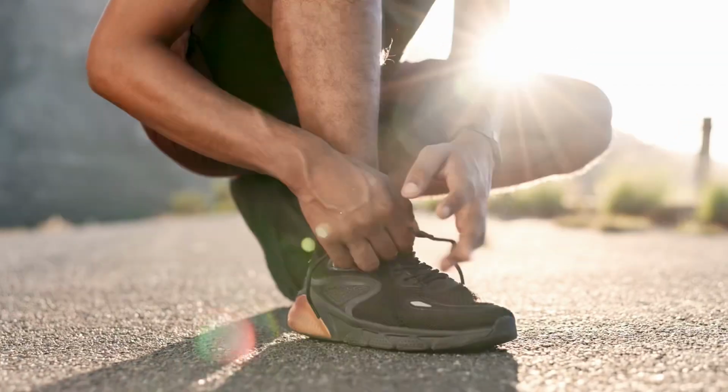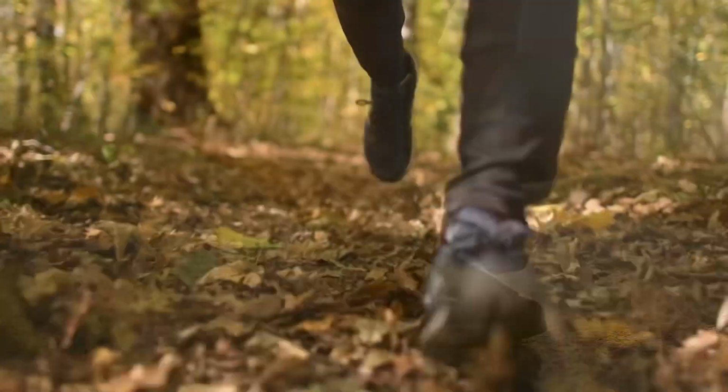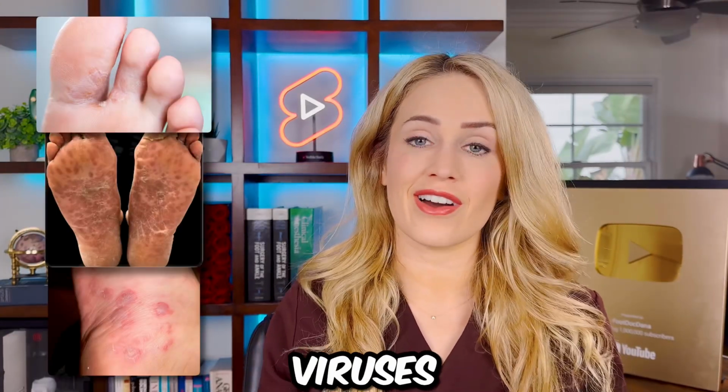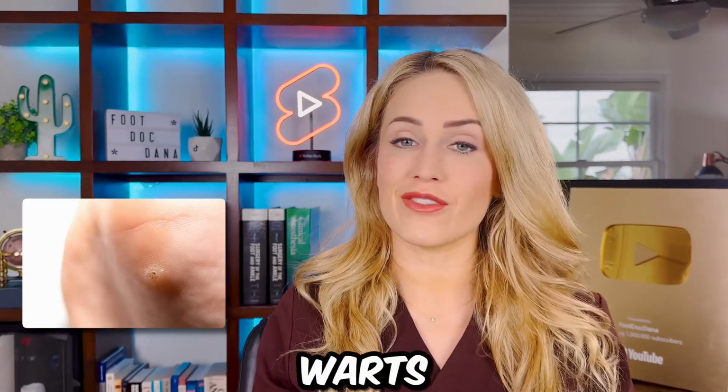Guys, I've said it once and I'll say it again. Shoes serve an important purpose. They provide support and stability for your feet, but even at a more basic level, they protect you from your environment. I can't tell you how many times people have come to me with a foreign body in their foot, like a shard of glass, because they were walking around barefoot somewhere they shouldn't have been. Also, walking on an unclean surface can expose you to fungus, viruses that cause things like warts, and a bunch of bacteria. I just wouldn't recommend it.